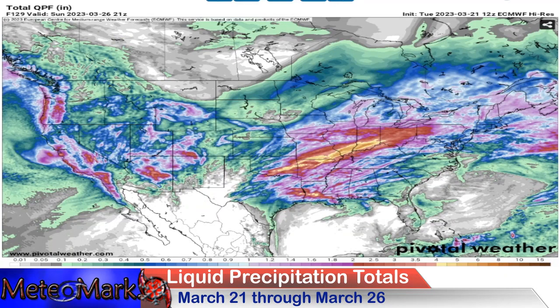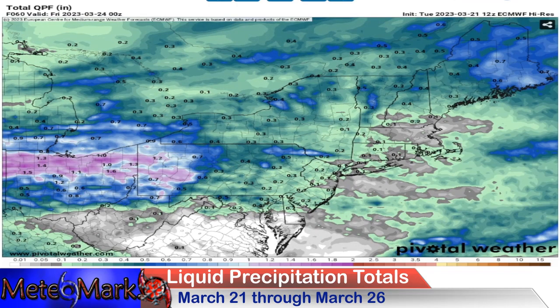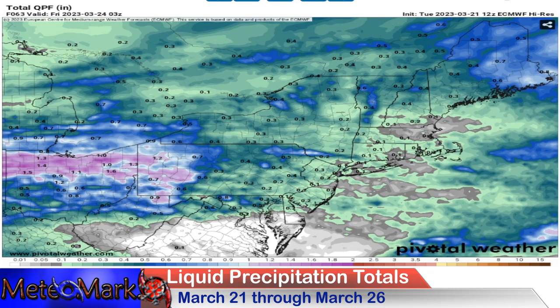Let's zoom in. So here we go. There's the first system. This is late Friday. So there it is. Look at that. The first surge, you're already getting to an inch there in the Cleveland area, three-quarters of an inch in Pittsburgh, and almost an inch in Erie. Places from Buffalo, State College, Williamsport, Wilkes-Barre, Scranton, northeastward here, you're generally at a quarter to a third of an inch mostly. And there's that rain shadow again across parts of the northeast.